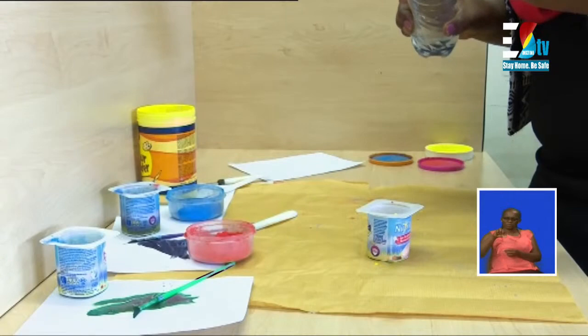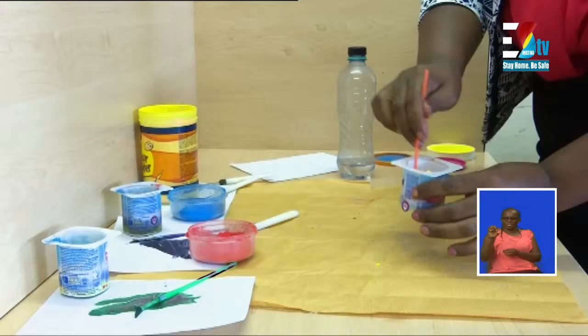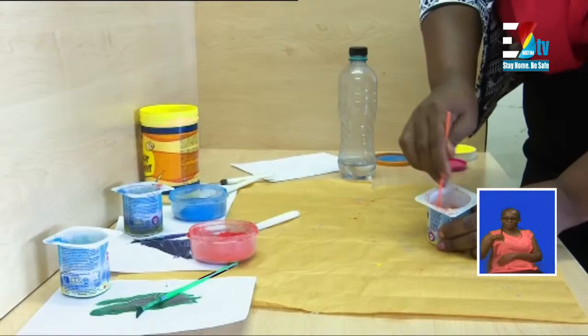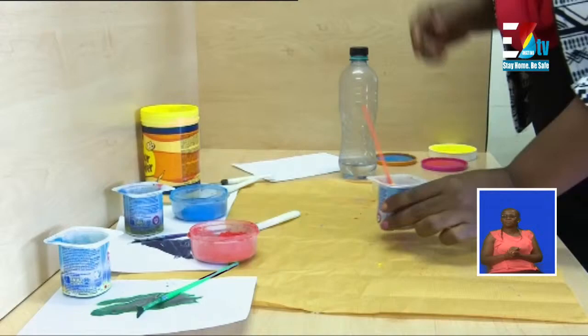Stir your mixture together, please, until it is well mixed so that we get the color that we want. Let us see what color did we get.